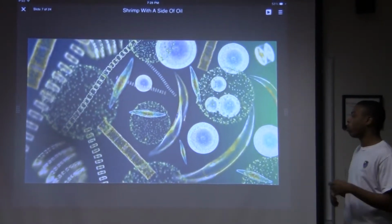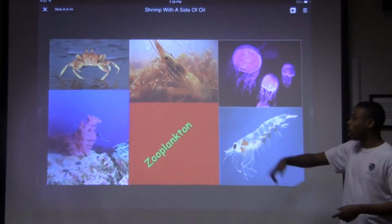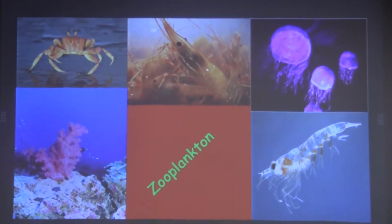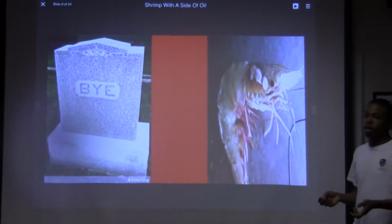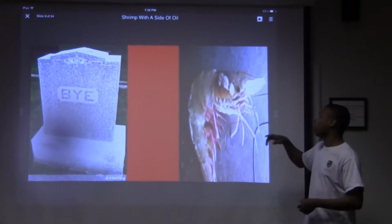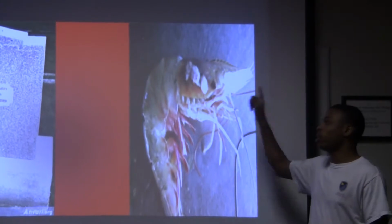And those, as I said before, are called zooplankton. You can see here the shrimp, the jellyfish, more shrimp, crabs, coral. What we're going to focus on, as I said, is the shrimp. Now, these shrimp are greatly affected mainly because they don't have enough food to eat. And like us, if you don't have enough food to eat, two things may happen. You're going to die, or you're going to end up becoming deformed by the lack of oxygen or the lack of necessities that you need to survive. So if you eat this, you may die.